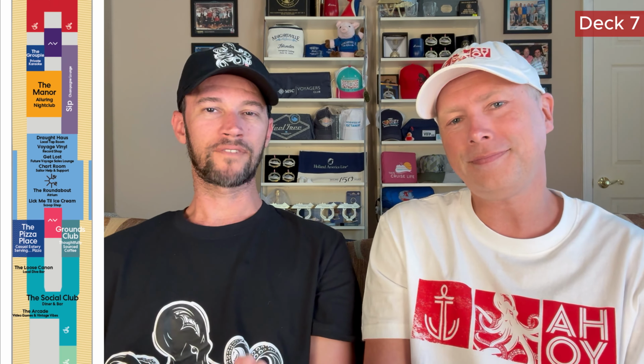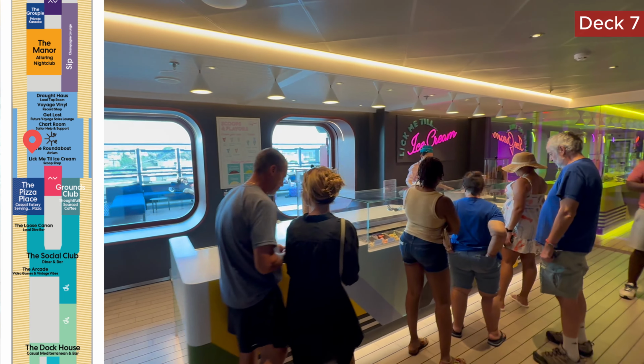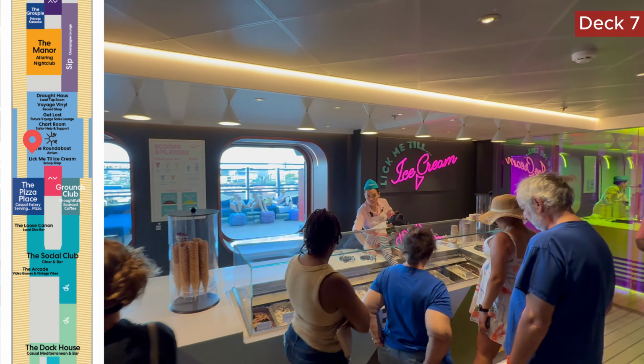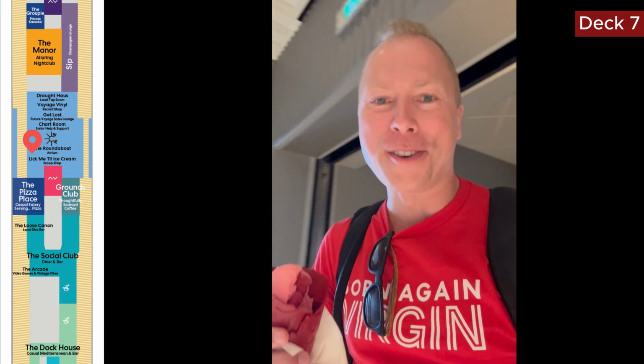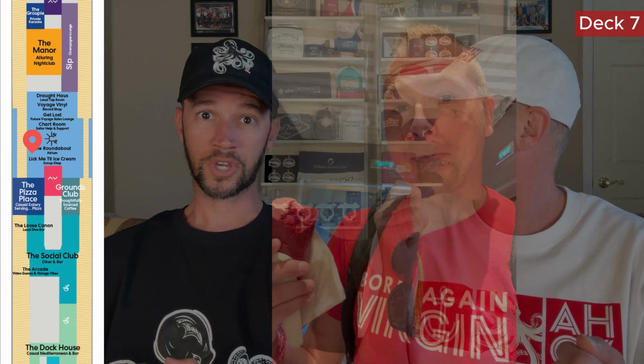Now, as we move further aft from there on the port side of the ship, this is where we're going to find one of my favorite places, and that is Lick Me Till Ice Cream. Lick Me Till Ice Cream? Yes. That's what it is. Rotating flavors and all sorts of varieties of ice cream as well as different cones and sorbets. Love it.